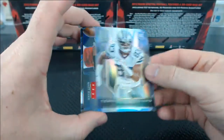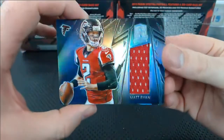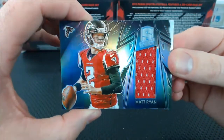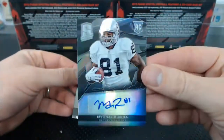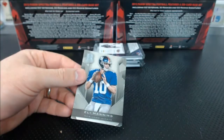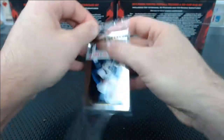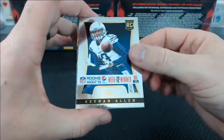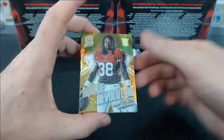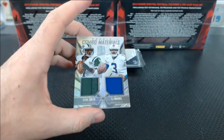Terrence Williams, rookie refractor, numbered to 99. Matt Ryan, jersey relic for the Falcons, part of the Jags-Falcons spot for Paul H., and an autograph of Michael Rivera for the Raiders, to 299. Eli Manning, DeMarco Murray base. We need one of those ridiculous Nike swooshes. Give us a swoosh, would you? Keenan Allen, Rookie of the Week. There's a gold Rookie Revolution, Andre Ellington. That is 7 of 10.